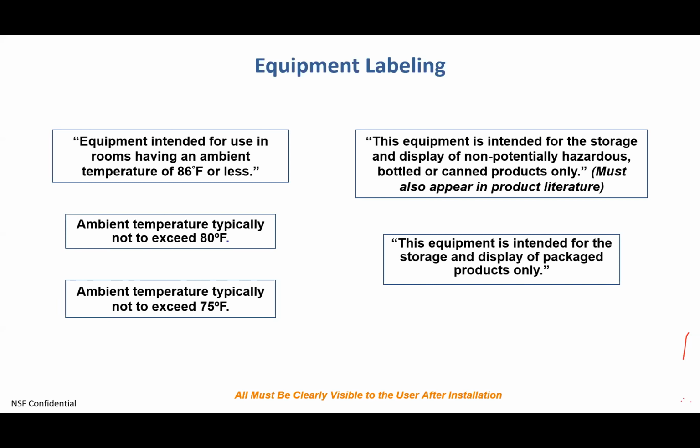So in the upper left here, equipment intended for use in rooms having an ambient temperature of 86 degrees or less. That's pretty clearly telling you, these are one of these display units, flip top prep units, those type of things, right? It's just spelling out for you, this is the expectation of where this was tested and what can be done. If you look at the two under that, ambient temperature of 80, ambient temperature 75, these are the labels that are going to be in those type 1 and type 2 units for exactly what I was talking about. When you see these numbers in here, it's basically telling you this is what we tested it at, and this is where we confirmed that it meets the requirements of the standard. If you're operating above that, all bets are off on whether or not you're going to be effective in maintaining temp.